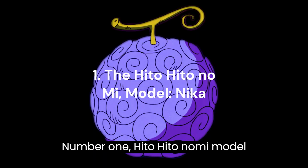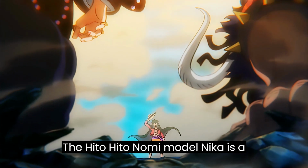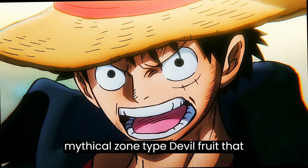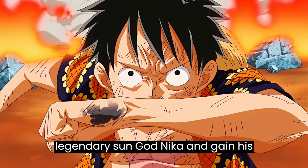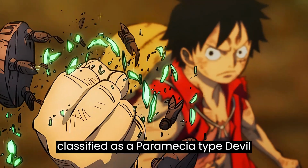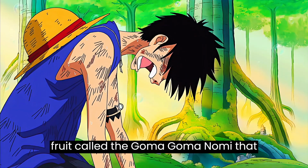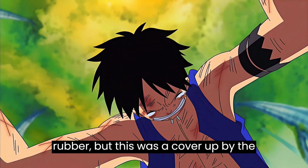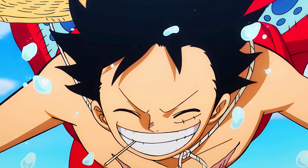Number 1. Hito no Mi, Model, Nika. The Hito no Mi, Model, Nika is a mythical zoan-type devil fruit that allows the user to transform into the legendary sun god Nika and gain his attributes. It was originally classified as a paramecia-type devil fruit called the Gomu Gomu no Mi that grants the user's body the properties of rubber, but this was a cover-up by the world government to hide its true nature and significance.